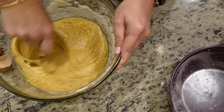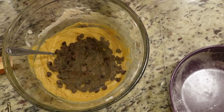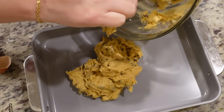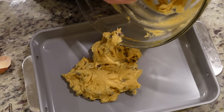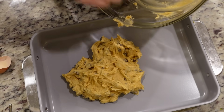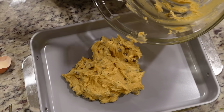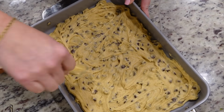Now we need to add our chocolate chips. I've got semi-sweet chocolate chips. We need a cup of those. Okay, let me go grab my baking pan. Okay, so you've got your 9x13. Like mine, I didn't have to grease because it's a Caraway and it's super non-stick. But you'll want to grease yours if it's not as non-stick. And then add all of this in there and it's going to make a very thin layer. We got our very thin layer. I'm pretty excited about these.